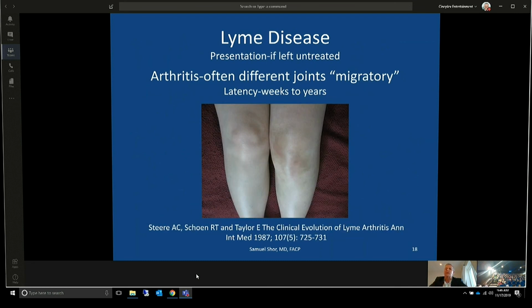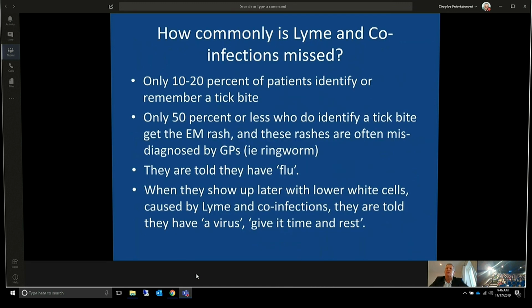Pains all over, migratory arthritis, and this is classic. You know, I have more patients treated with atypical rheumatoid arthritis that isn't responding to therapy. Lyme classically is migratory arthritis, and it can be months to months and actually years down the way from a misdiagnosis that patients are getting these symptoms. And this is well described in the medical literature, but it's not out there in the medical literature for some reason. So how commonly is Lyme and co-infections missed?